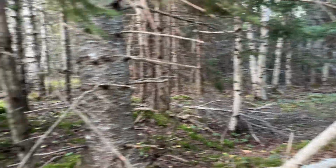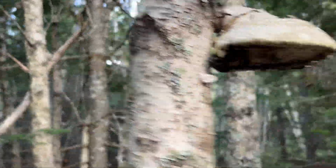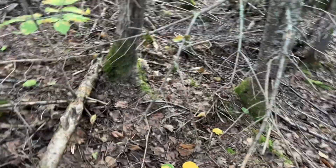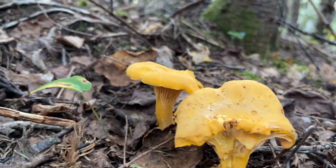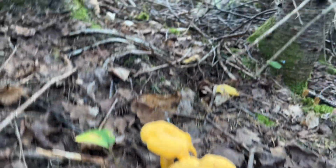Man, the woods are just full of mushrooms. Anyway, I'm in a good spot for Birch Polypore. I'm going to keep looking. A couple more like that would be a good start to my harvest for this year. Couple of kind of beat up looking chanterelles there. Not the best looking specimens.